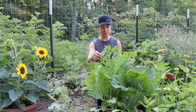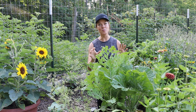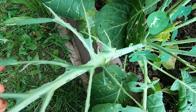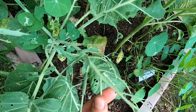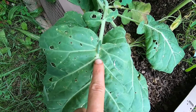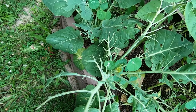Now it's pretty obvious once your plants get to this point that you have a problem, but you really want to catch these guys much earlier in the process. Here we've got imported cabbage worm, a pretty heavy population on these collards, and you can see when there is enough feeding damage going on that they almost skeletonize the entire leaf. So basically just leaving the midribs on these leaves and eating all of the tender green parts.